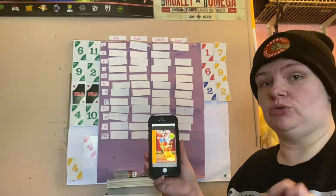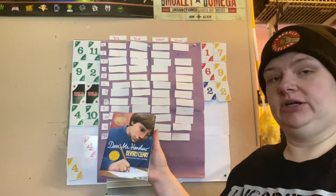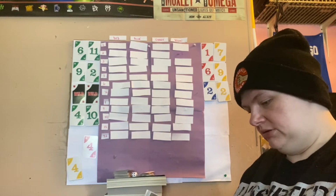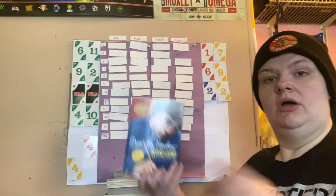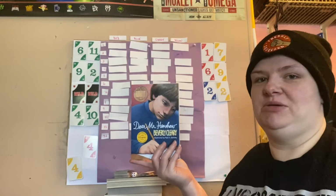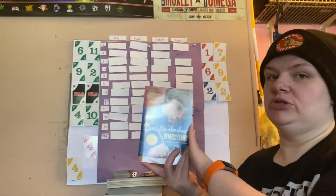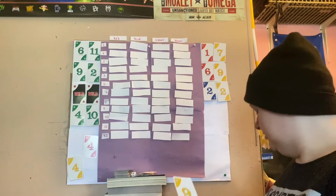I'm going to read the next shortest book on my TBR, which is Dear Mr. Henshaw by Beverly Cleary. This book clocks in at 134 pages, so it's still really, really short. And it is also on my Believe-a-thon TBR. So I'm going to give myself a break for this one and count this as the shortest book on my TBR. Draw number 7 is a yellow 9.